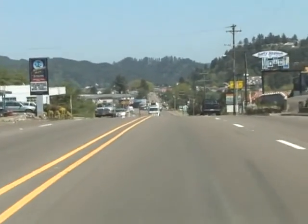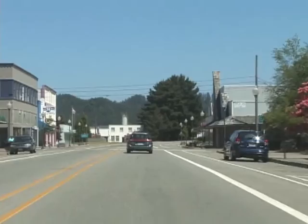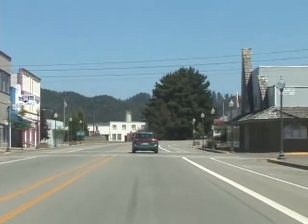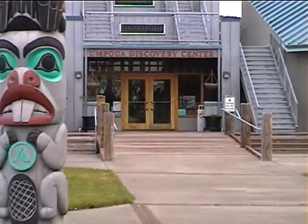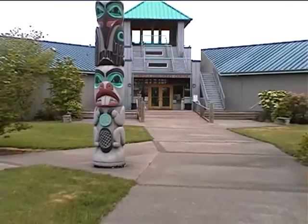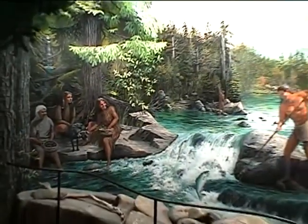Reedsport is a nice little town of over 5,000 people. It's on the Coast Highway, but you need to drive 4 or 5 miles to get to the beach. One of the interesting places to see here besides the elk is the Umpqua Discovery Center.